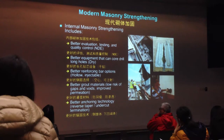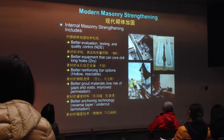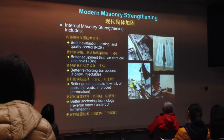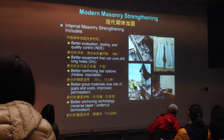We have better injection grout materials with improved permeation and low risk of shrinkage and leaving gaps and voids in our building. And we have better anchoring technology, including the ability to drill tapered holes and undercut terminations that give us a better strength development.